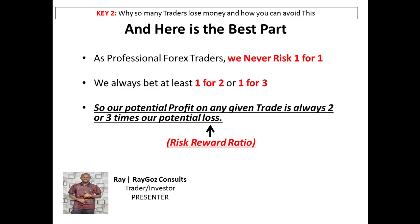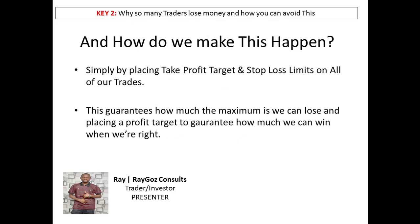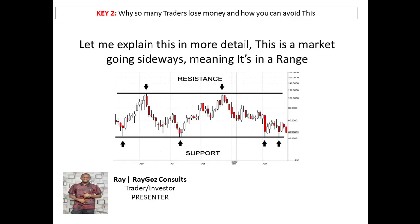As professional Forex traders, we never risk 1 for 1. We always bet at least 1 for 2 or 1 for 3. So our potential profit on any given trade is always 2 or 3 times our potential loss, which is called the risk-reward ratio. And how do we make this happen? Simply by placing take profit targets and stop loss limits on all of our trades. This guarantees the maximum we can lose, and placing a profit target guarantees how much we can win when we are right. Let me explain this in more detail.